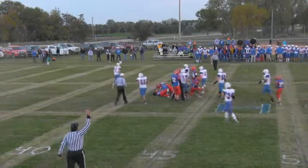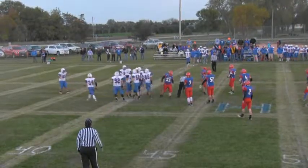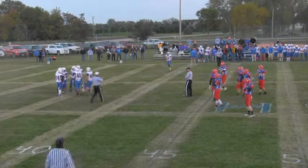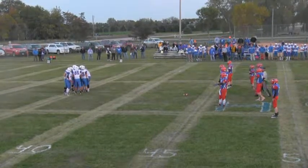Hitling with the tackle, a loss on the play. Tackle there by Warner and company for a short loss. That's going to bring up a second and 11. It'll bring up second down. About 11.